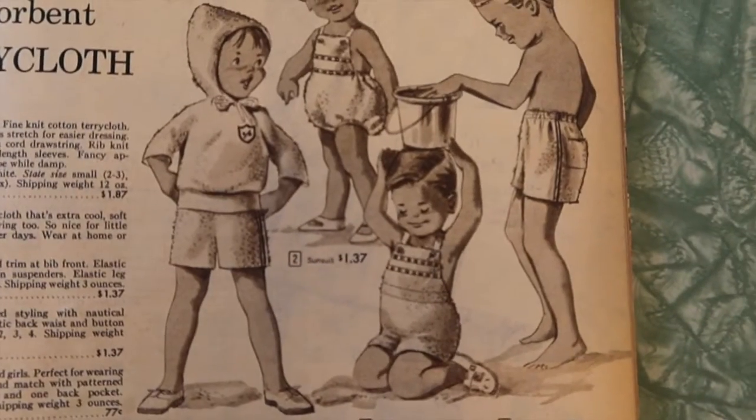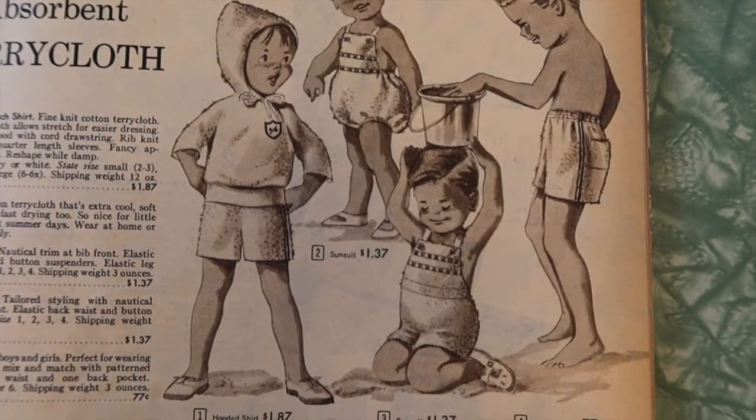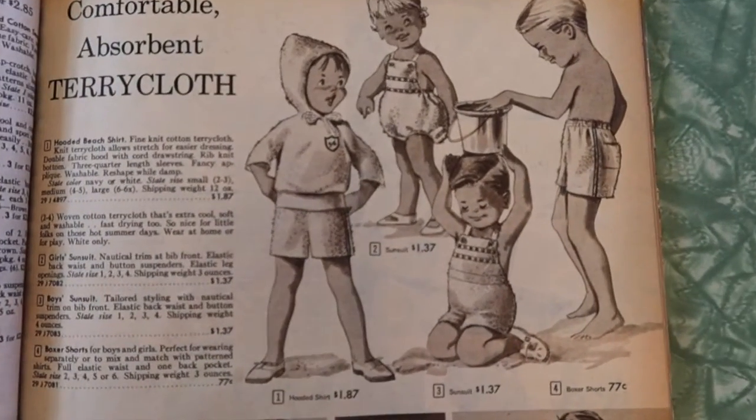And she's got a bucket on her head. Little Timmy is not playing nice. He's about to dump that sand all over her. And her mom is gonna have to spend 45 minutes when they get home getting all that dang sand out of her poor little curls. Damn it, Timmy.